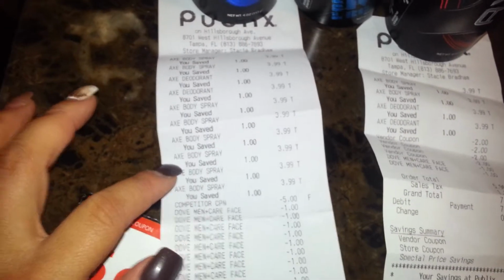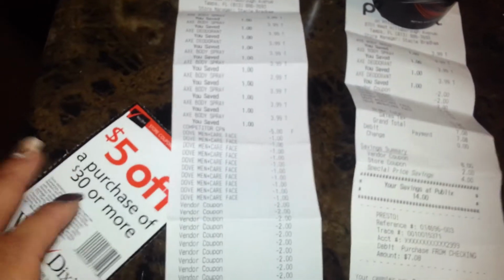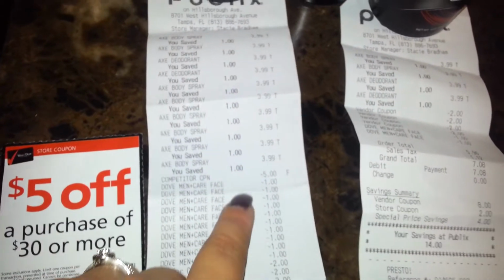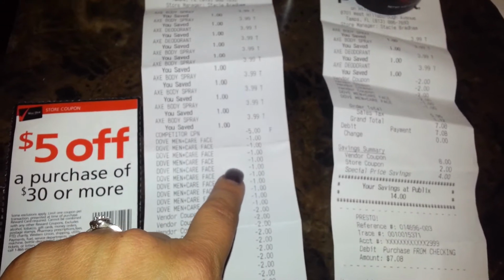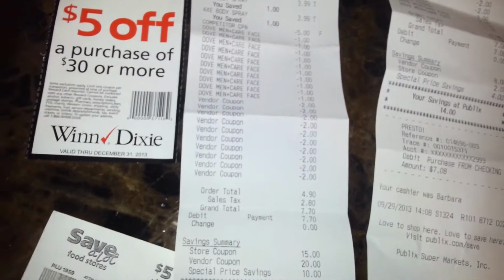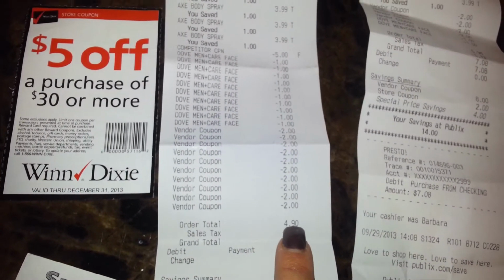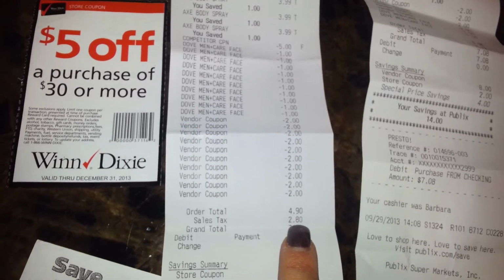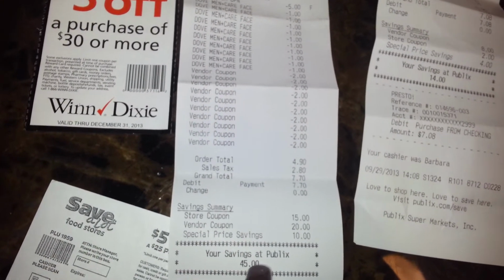So in the first one, I got 10 because my store has a limit of 10. So I got my 10 and I was able to use one of my $5 off and then a whole bunch of my $1 off and my $2 off manufacturer. Remember, the $1 off is from the purple booklet. The $2 off is from the manufacturer. The total amount that I paid on the first transaction is $4.90 for 10 body sprays. Not a bad deal. On this receipt, I saved $45. So that's $45 in savings.